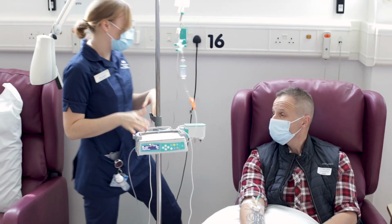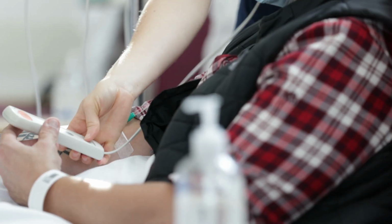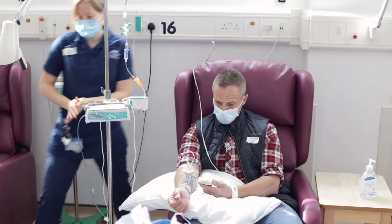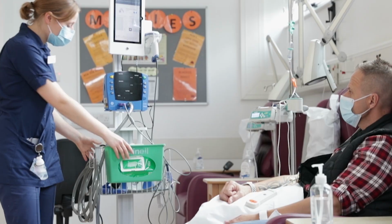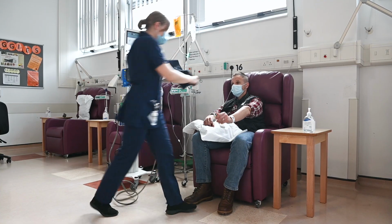You get a hospital bell alarm system, which they respond to pretty much straight away. I don't think I've ever been left waiting. They have doctors there that you can see if you have any concerns. If you have any side effects to the drugs, that person's on hand straight away to try and help sort it out. You have specialist nurses, you have normal nurses there, and everyone will make time for you.